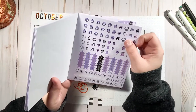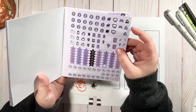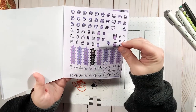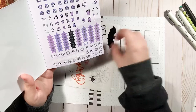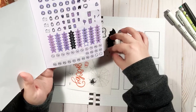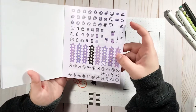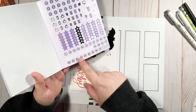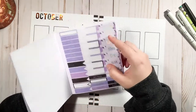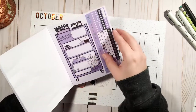Some of these little icons here I could use. This little game controller was calling my name. I mean, just look at these. Look at these cute little arrows. Look how tiny they are. Ugh, they're so cute. I mean, just unbelievable. I thought about using these, but they go so perfectly with these days of the week here. So I'll probably just wait and use them all together.